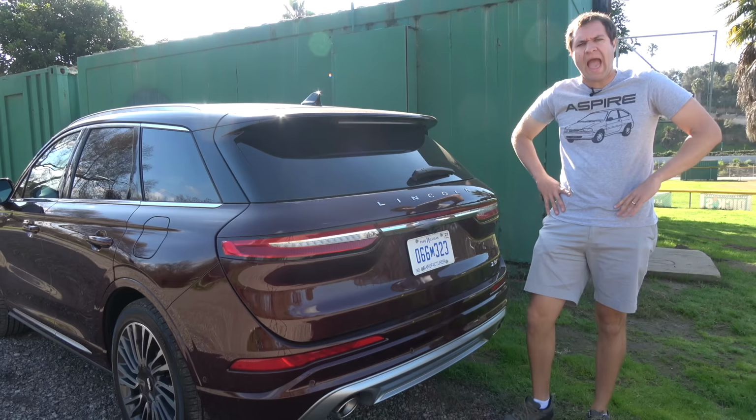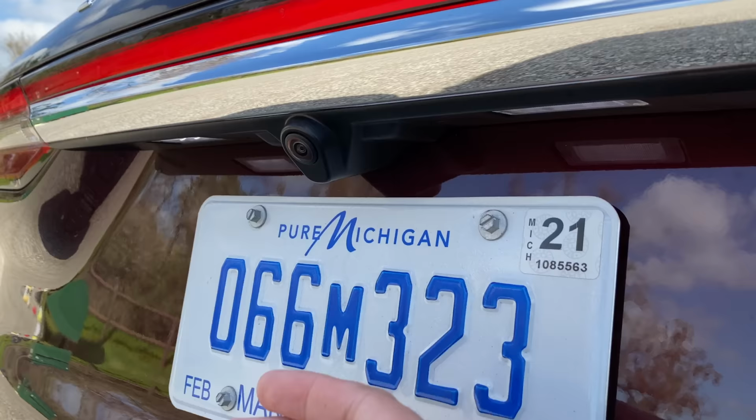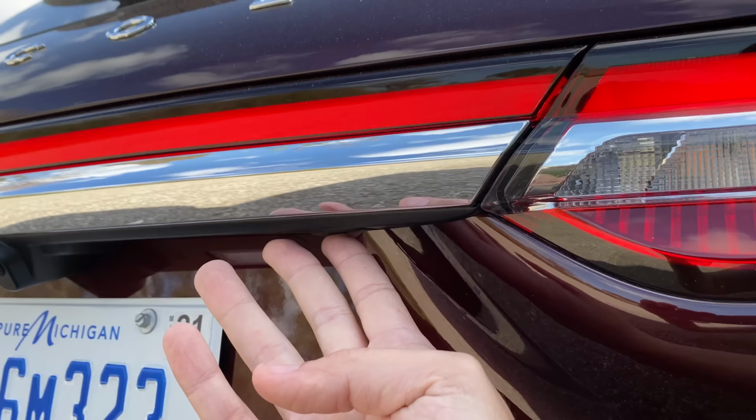And next up, we move on to the cargo area of the Corsair. One interesting quirk is just getting in. The button to pop open the tailgate is not right in the middle because that's where the backup camera is. Instead, it's kind of hidden over off to the side. Obviously, you would get used to this. It's not really a problem, but it is interesting.